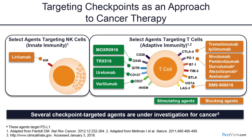On this side are actually what I call the gas pedals. So these are more agonists that actually invigorate the T-cell activity. And again, many of them are in clinical trials, including OX40 and GITR, and anti-CD137 being evaluated in clinical trials. There are also agents that target more of the natural killer cell population. So I guess in a nutshell, there are many ways to invigorate the immune system to fight the cancer.